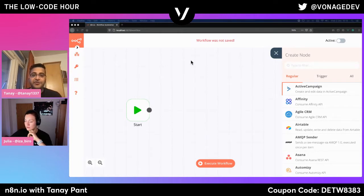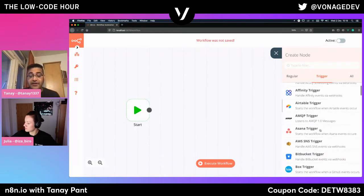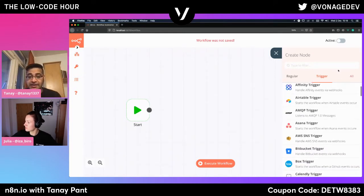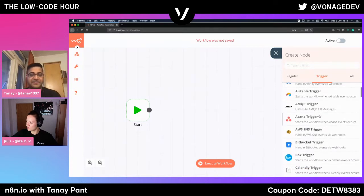And then we have the trigger nodes. Trigger nodes essentially can start off a workflow. Let's say you have an ActiveCampaign trigger: every time a deal gets created, it will start a workflow. Or if a card gets moved in Asana, that will trigger a workflow. Or let's say you have a cron node and you want something which runs every Monday or every 5 minutes, you can set it using the cron node. So these are the two different kinds of nodes in n8n.